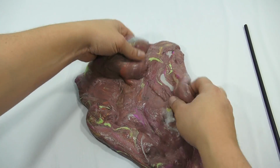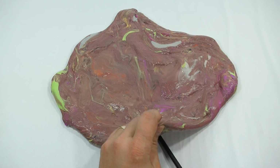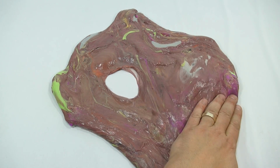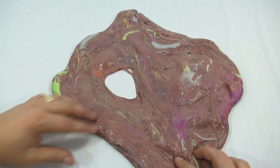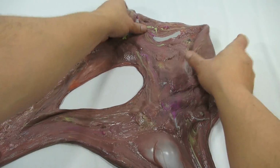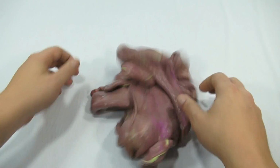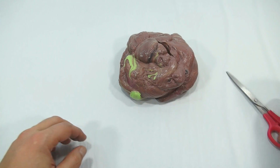Okay, it doesn't like the super thick. Let's keep stretching. There we go. Let's try that now. Let's see. That's cool. Let's see if we can get one over here. The air wants to escape. Wow, that's pretty neat looking, isn't it? Come on, Mr. GAK Ball. One big, squishy, bouncy GAK Ball. Now get back in focus. There you go. Now I'm just going to cut you open and look inside.